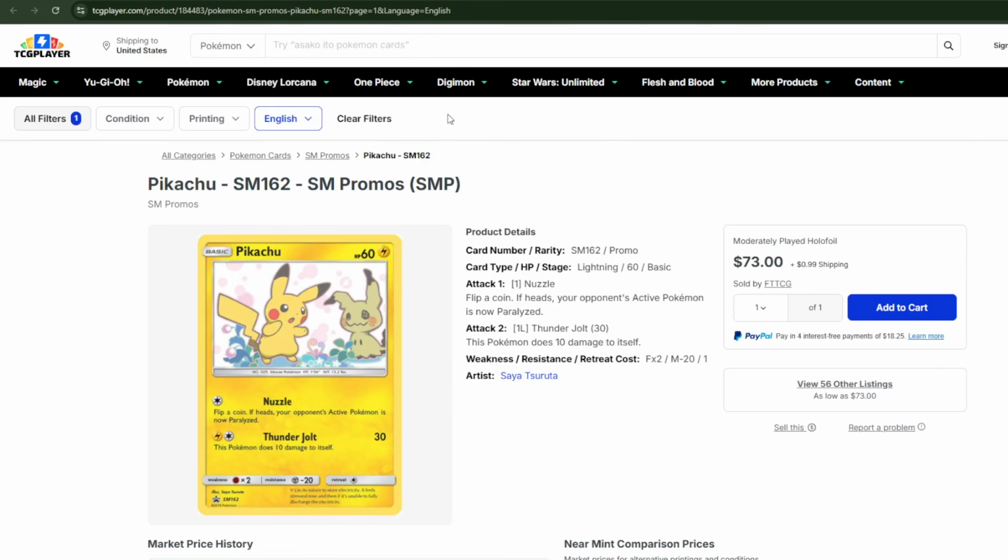But back to the video. Here's what we got. Pikachu. This is a fascinating card. I remember back in 2019, I was buying these blisters. This comes out of a blister with, I think, the team up pack. I swear I was buying these for like $4 to $6 a blister pack.